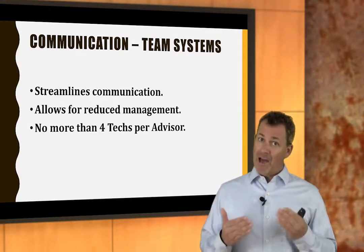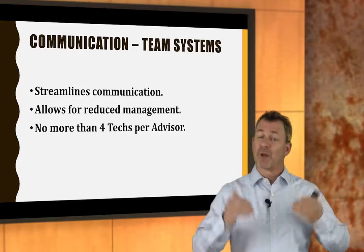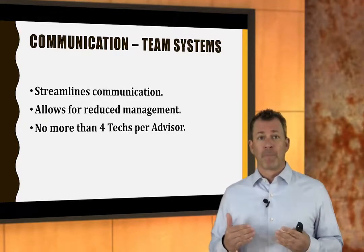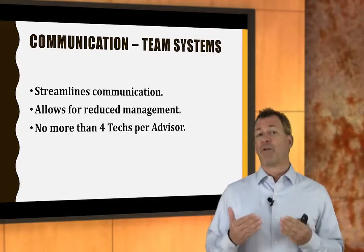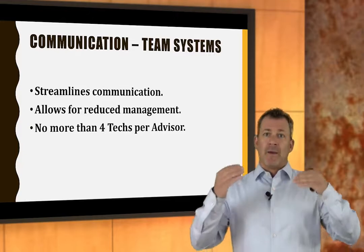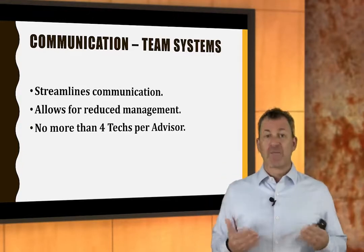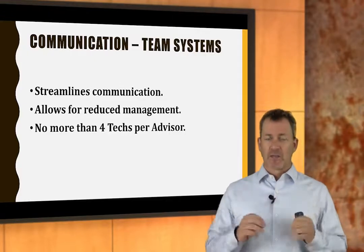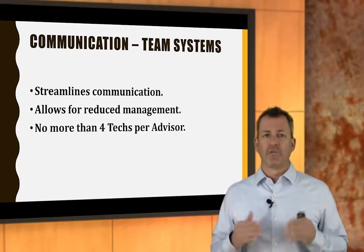You cannot have more than four techs per advisor, though, and sometimes four is too many, especially in an independent repair shop. Because look, this really boils down to how many repair orders a day each advisor is handling. In my opinion, and what I advise my clients, in an independent repair shop, each advisor should be handling 10 to 12 repair orders.